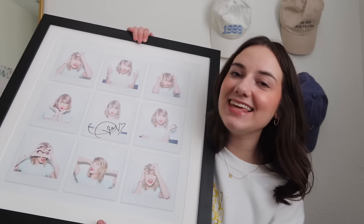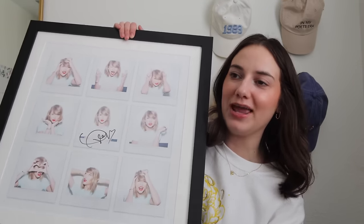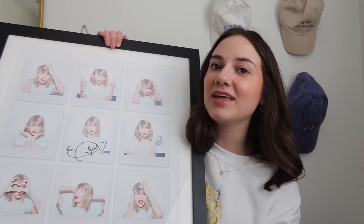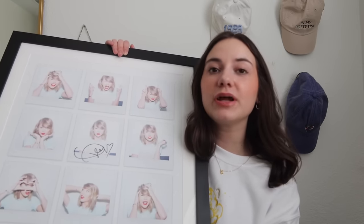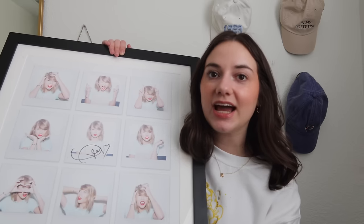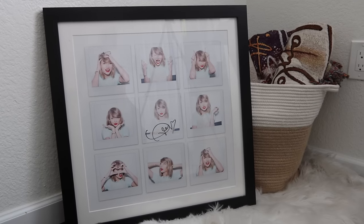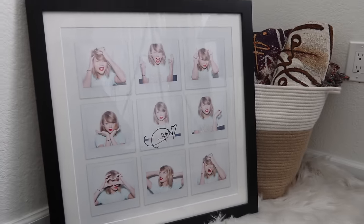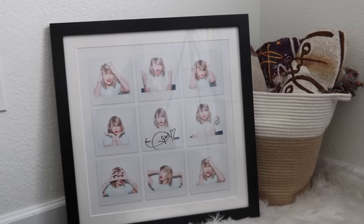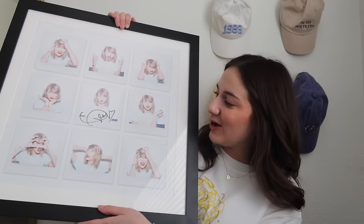This is the pre-sale signed 1989 lithograph frame. That is a mouthful. Just like the red signed frame that I showed you earlier, this is the same deal. She came out with different pre-sale packages for 1989 on her website. The biggest pre-sale package included this signed lithograph frame, and I ended up getting the biggest pre-sale package for 1989, which came with this. I love this so, so much.